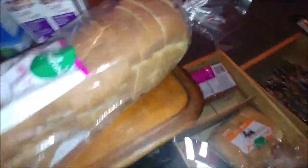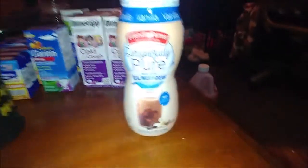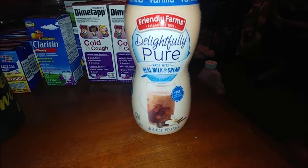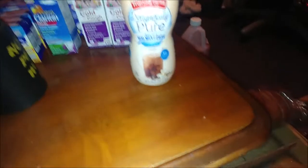Oh, yes, the bread. Bread and buns. These 2 loaves of bread, 2 more loaves in the freezer. We just haven't put those in there yet. 1 thing of Delightfully Pure real milk and cream coffee creamer from Friendly Farms. I don't even know who sells that.